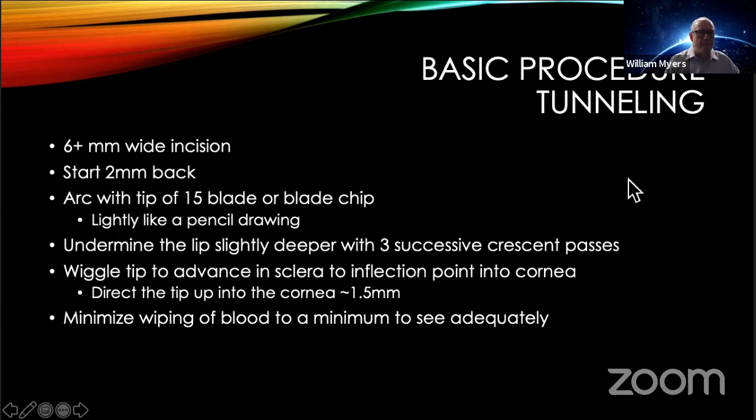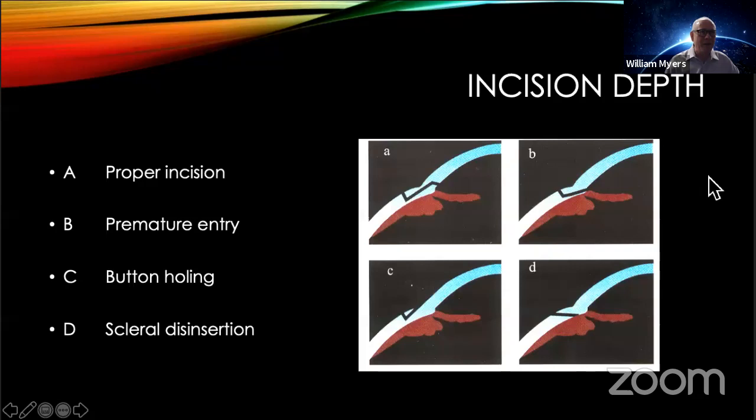This just shows things that can go wrong in the incision. This is the ideal incision. Others will be talking about premature entry where you get the iris root there. And buttonholing is when you come back out the anterior lip, and you can cut all the way through the sclera. If you get in the ciliary body, that's trouble. But if you find that you can see the ciliary body through your incision, that's called scleral disinsertion.